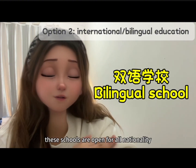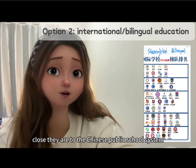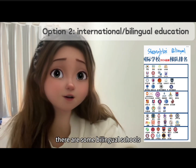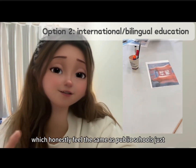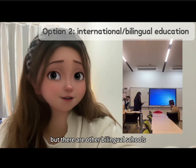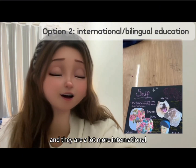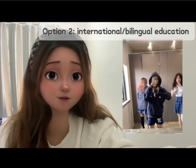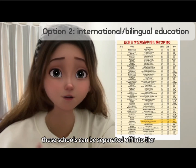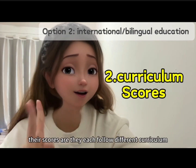These schools are open for all nationalities, and a lot of them can be placed on a scale of how close they are to the Chinese public school system. There are some bilingual schools which honestly feel the same as public schools, just having their final exam in English. But there are other bilingual schools which are part of global school organizations, and they are a lot more international. These schools can be separated into tiers. They are mostly ranked by where their graduates go and how well their scores are.